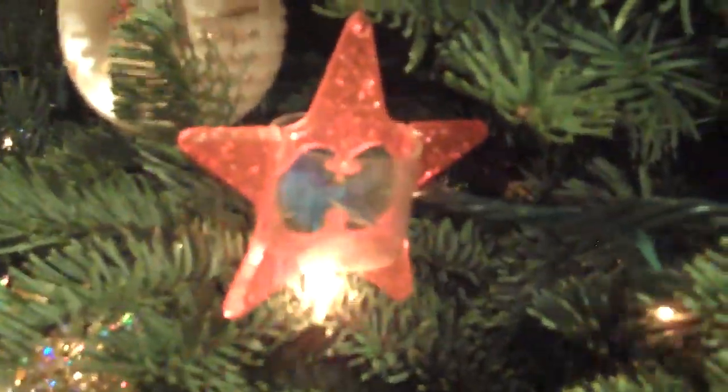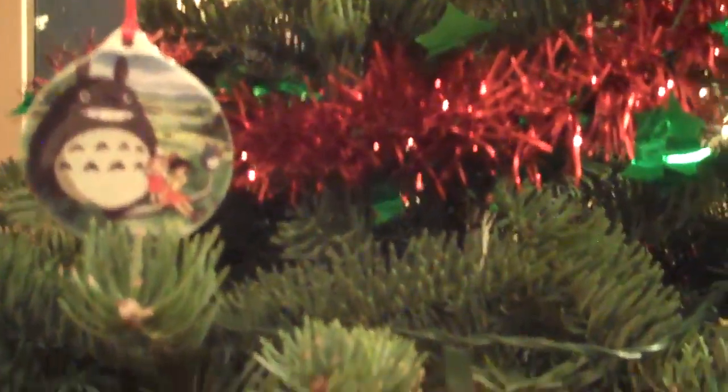And what else? We have another whirling 50s star here, another Christmas scene ornament here, another one of these very dangerous bells here, another Totoro, because what would a Christmas tree be without 2 Totoros? 3. I haven't gotten to him yet. You just blew my joke. My one Christmas joke. And 3. And actually, I think that's pretty much everything.